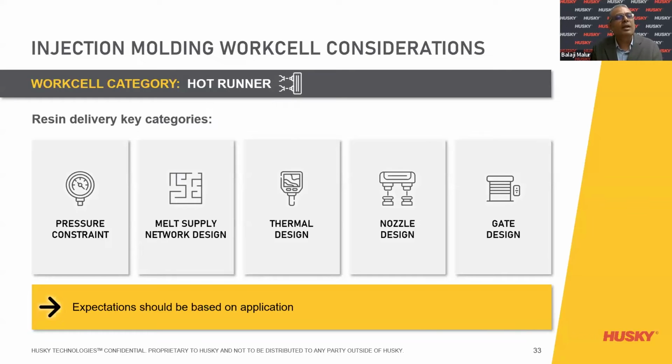And finally, gate design. How best can I position the gate, running MPI? If I run this gate positioned at this place versus the other one which has been given, it would be better. We would work with the mold maker and the stakeholders on this, making sure that all these things are considered for hot runner design.